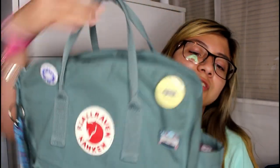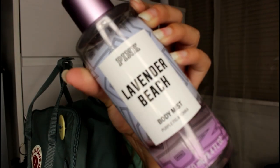On the first little side pocket over here, I really just have my pens and pencils. So I have a pink pen, a black pen, a highlighter, and a pencil because that's all I need. I don't know why I have an orange highlighter. I don't really like orange. Then on the other side is just my body spray from Victoria's Secret Pink, in Lavender Beach. I got this for Christmas a year or two ago. I don't even remember, but it smells amazing and I love it.